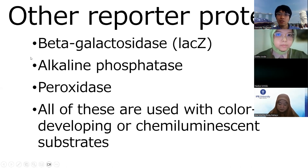Other reporter proteins include these: beta-galactosidase, LacZ. This is a good one. I like this one too, very simple. It is from E. coli, bacteria, and we can use a colorimetric method to pick up the colonies. For cloning, it's very useful.